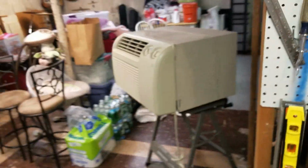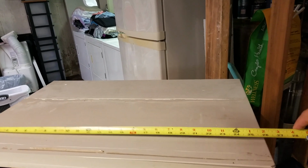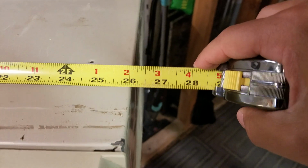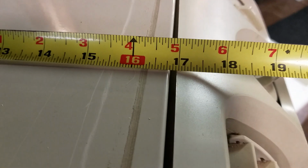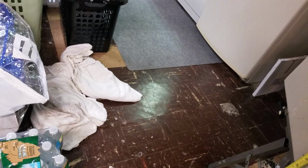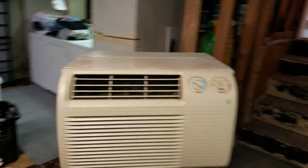The dimensions are as follows, if people are that curious. So what we have here is 26 inches left to right. Theoretically, this is in the room, so we have about 16 and a quarter depth, and it is 15 and 3/4 high. So I'm going to run this in the house, and we're going to see if it gets cold and everything.